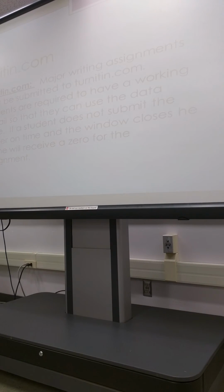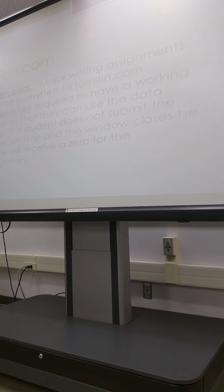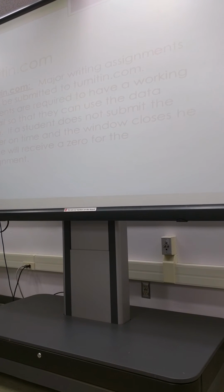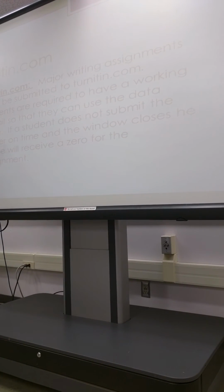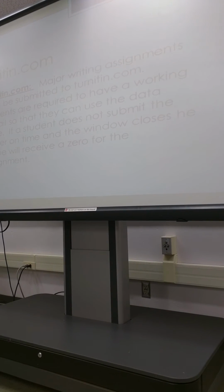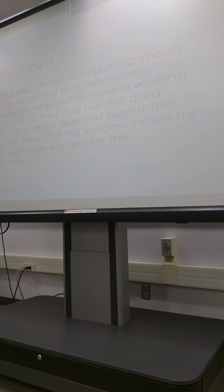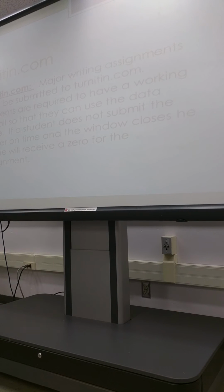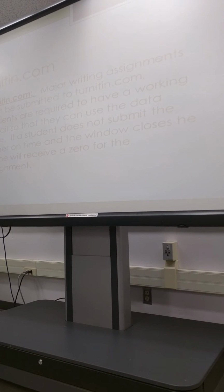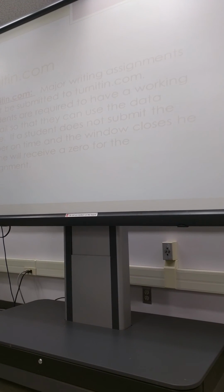And it's fairly common, most English classes use it here on this campus, and a lot of the other classes, history, a lot of the humanities classes have students submit these as well. And the only problem we have with it is it locks them out. It has a deadline. It will say you have to submit the paper by 11 p.m. on a specific date. And if they don't submit it by that date, it locks them out.